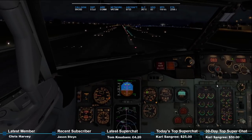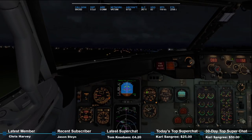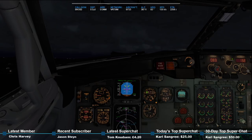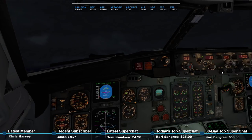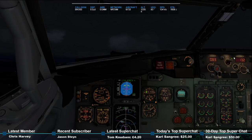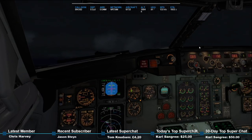V1, rotate. Pause, ready to climb, gear up. Excellent. Yeah, don't forget the flight directors, otherwise that's what happens. The TOGA doesn't work properly. There's 400 feet. We can engage LNAV. Climbing very quickly, that's 20 degrees nose up. There's N1. Let's get the autopilot in.